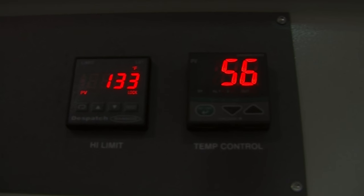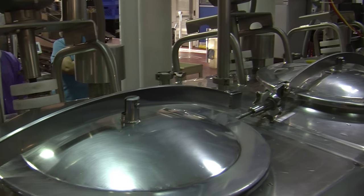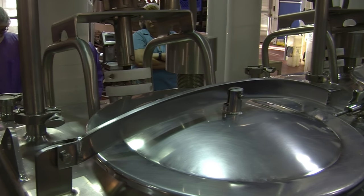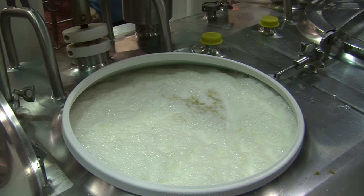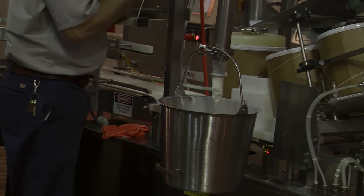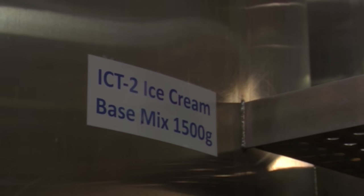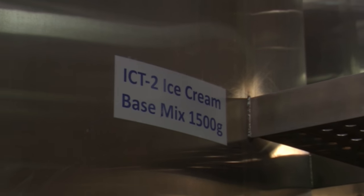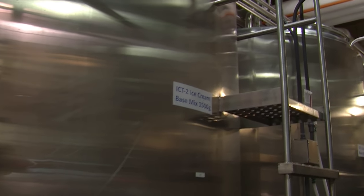We have two 1,500 gallon mix aging tanks that we store the ice cream mix in. Here at the creamery, we use a plain unflavored ice cream mix, and we draw the mix into a flavor vat. Flavor vats are where we add our liquid flavorings like our vanilla or our peach or strawberry or whatever flavor we're making.